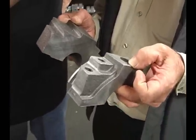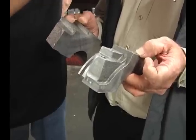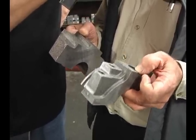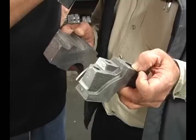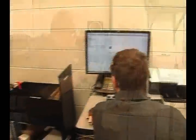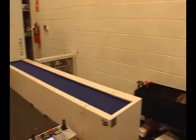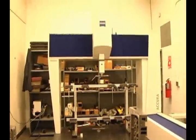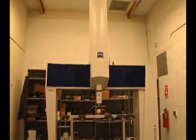One area we haven't talked about is our inspection in our tool room. We're going to go visit that next, and I believe that's what really separates Dart from, I would say, 95% of our competition. Well, again, as we mentioned earlier, the key to everything here is that everything's done in-house. The finality to this thing, though, is the tooling and the quality inspection area.